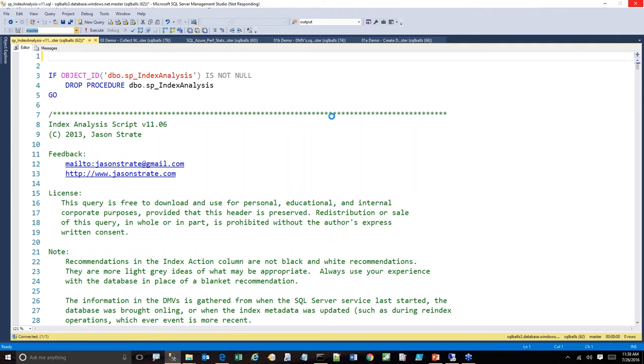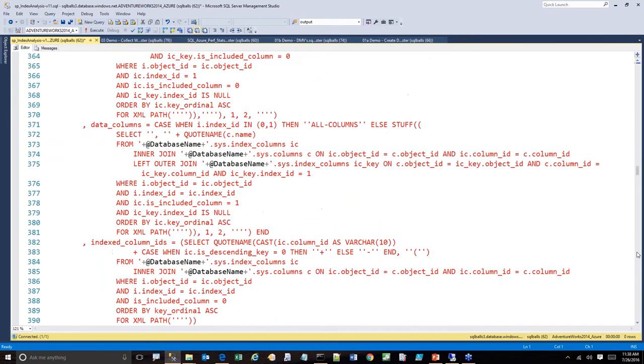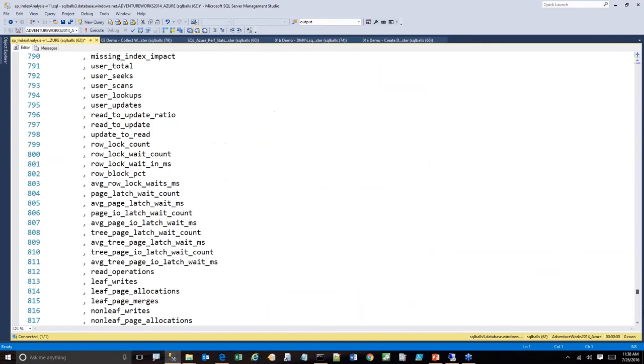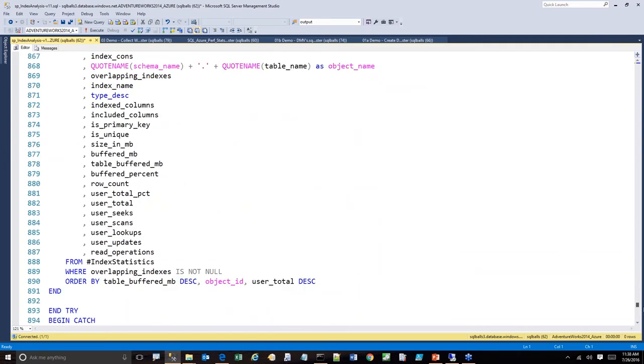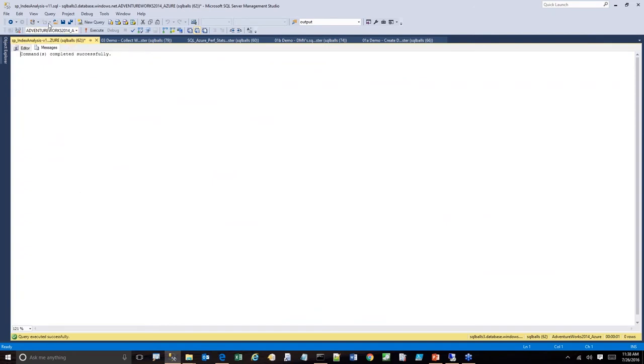We'll let the context switch and I'll grab a drink of coffee. Let me scroll down real quick and double check that. All right, everything looks good. Let's run it. And it completed successfully. Now I open up a new query against AdventureWorks_Azure. SP, oh, still spinning.